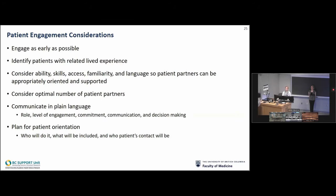So, some considerations for patient engagement. Jenny mentioned this a little bit earlier, but engaging as early as possible is really important. So the relationship piece and the trust piece of patient engagement is huge. And so you really want to avoid being a week before a grant deadline and saying, gosh, I think I need to talk to a patient partner, because you're not really going to be able to have meaningful input at that point. So start early and identify people with related lived experience. So whether that's going through community groups, through clinics in the hospital, groups like the BC Support Unit can help you to identify people with lived experience.